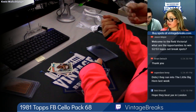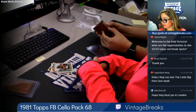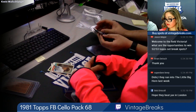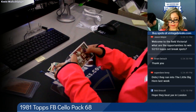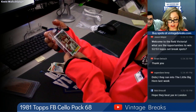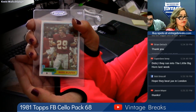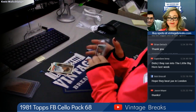So this is the gum card. The gum is between both. You can just gently pull it off. And then I will gently. It's very gentle. Mark Murphy, Redskins. Make sure you don't cover the card with your thumb. Perfect.